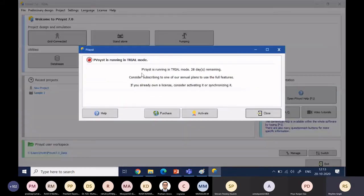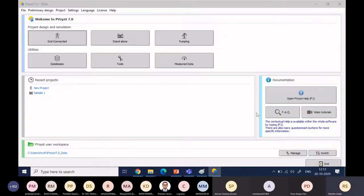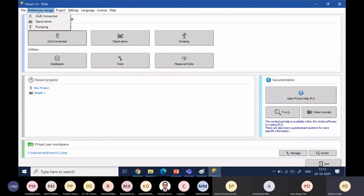So that's interesting. Now you see that it goes straight away to the project design. In earlier versions of PVSyst, if someone has an earlier version, another interface would open before this window comes, asking whether you want project design or preliminary design or those types of things. Now it is going directly to the project design, whereas preliminary design is also possible. Preliminary design is very simplistic and we'll not go into it much because it is very crude. We'll directly go to the project design.